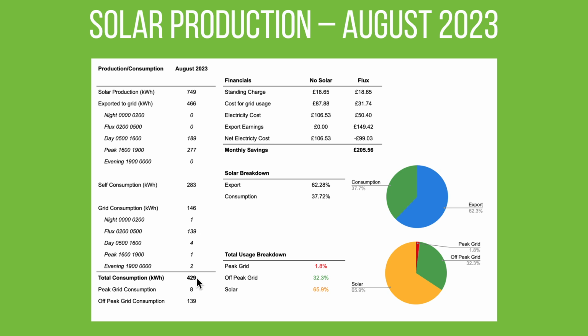So our total consumption in the house is the grid consumption plus our solar consumption, so that's 429 kilowatt hours. As you can see, we're generating a lot more at 749 than we are consuming. So even in a very dull, almost sunless month like August, we're still able to generate more than we're consuming in the property. If I tally these up as peak and off-peak, off-peak was 139, and the other times, which I would call peak, are 8 kilowatt hours. So a very low percentage of our total consumption comes from the grid during those times.